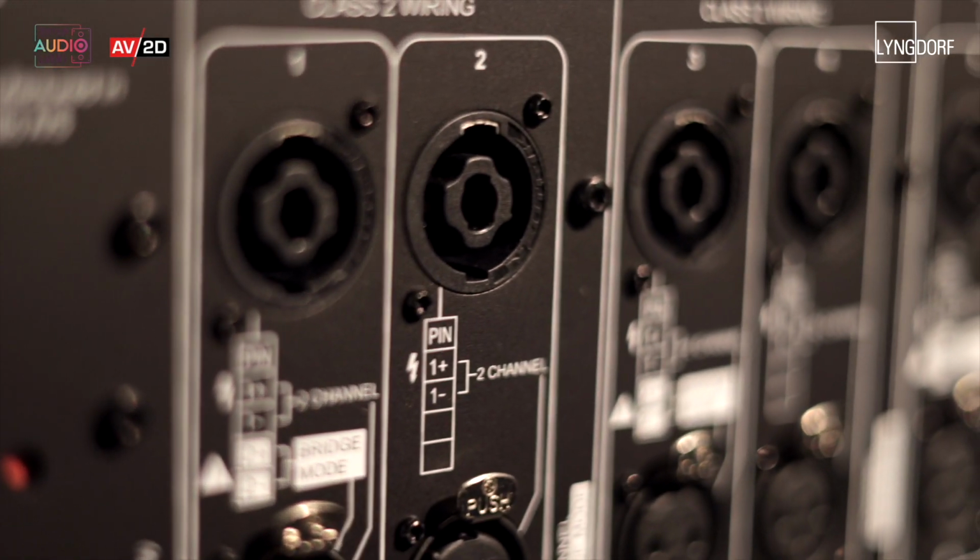So the purified drivers, of course, increase the quality of everything, but the cost of increasing the technology is very high.